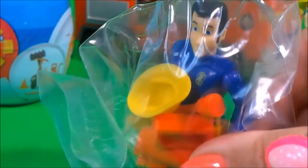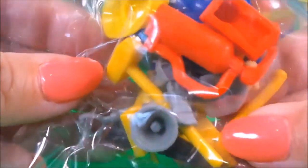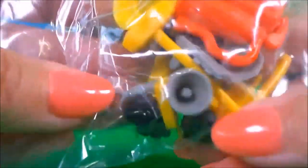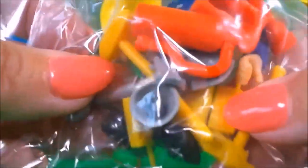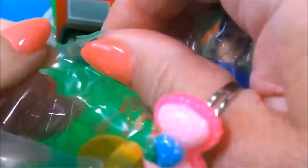And it looks as if there's lots of interesting firefighting equipment. Even a mobile phone. So cool. Let's undo the packaging.